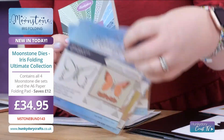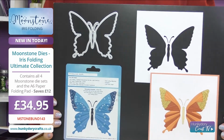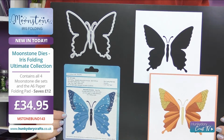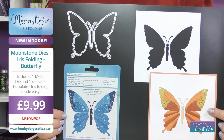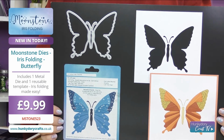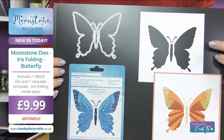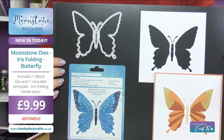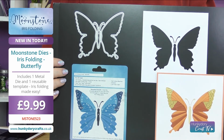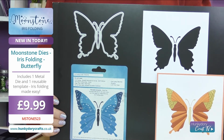Let's have a look at the boards because these do show you in a little bit more detail exactly what you're going to get. So every single die comes with your iris folding template in there as well. So then once you fold all your papers and align them to that template, you get this beautiful folded effect. Natalie is going to show us in much more detail how we can recreate this, but you can see how useful, particularly the butterfly. This is going to be fabulous for using with anything. Wings are separate, so you can have half iris folded, half done in a completely different way. You could use parchment behind there. So the bits that are missing, you can reuse in other ways as well.